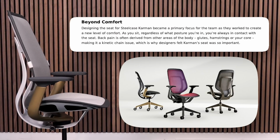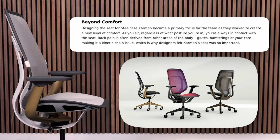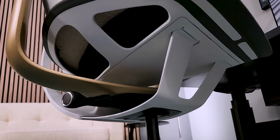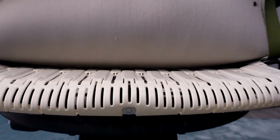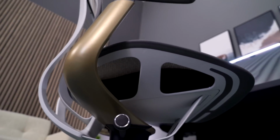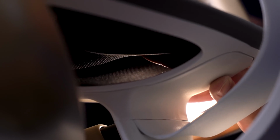According to Steelcase's website, designing the seat became a primary focus for the team as they worked to create a new level of comfort. It's easy to see the innovation put into the design of the seat. The Herman Miller Embody changed the cushion seat game by designing a pixelated support system under a thin pad. Now the Karman is changing the mesh seat standard by adding a pad under the suspended mesh.